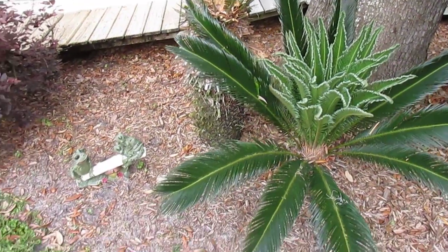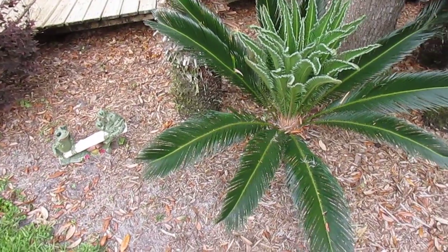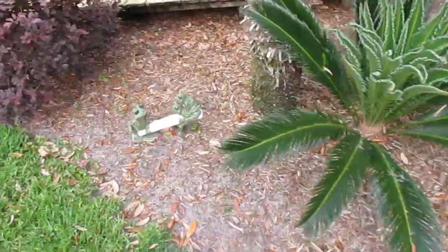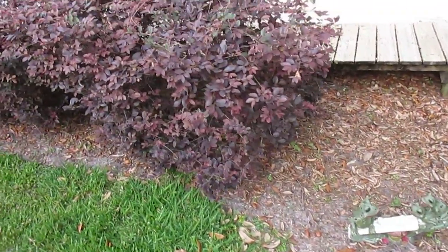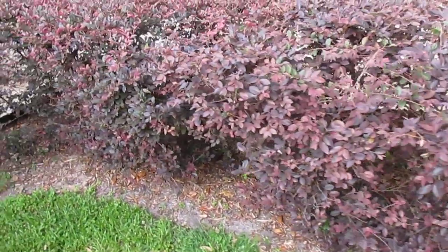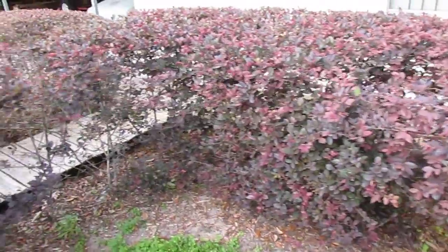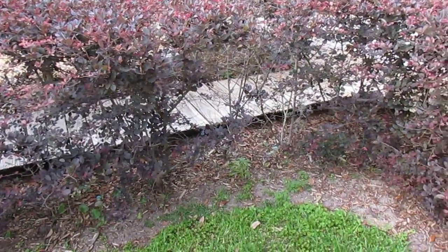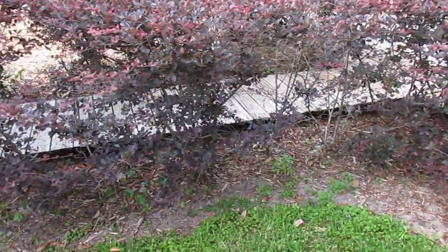So we still got some work to do back here in the back. We're gonna have to mulch this area. I've already done some fertilizing. Here's another shot of the loropetalums. They're pretty nice. When they get going, you don't see all the holes out in them. They get more dense and the foliage gets darker.